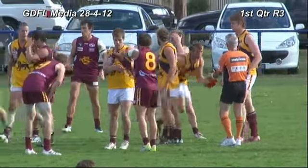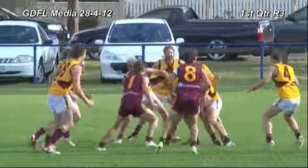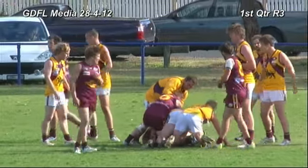Then he blew the whistle and played the mark. But he'd already gone on, so he called play on because he'd gone over the mark. Line, that's right. So, well, a 50-50, we'll call that one for the umpire. Confusing umpiring, to say the least.